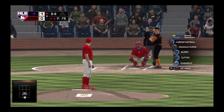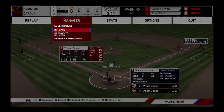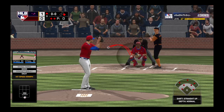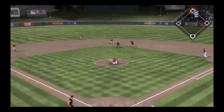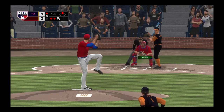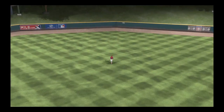So here's the cleanup batter. Carson Smith enters the ball game out of the pen, looking for the final out here in the top of inning number 8. Here's the first pitch to him. Pitch outside, the throw. Not in time. He's in there at second. Bones stands at second with 2 gone. Line towards center field, and the stolen base.